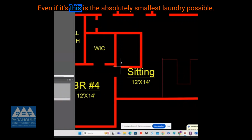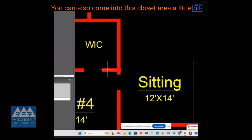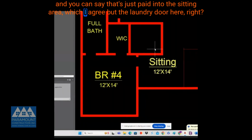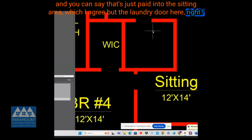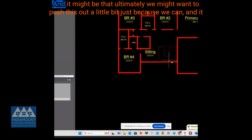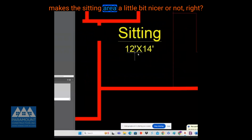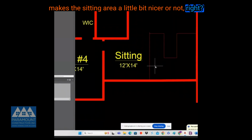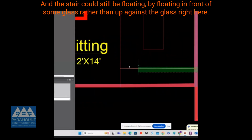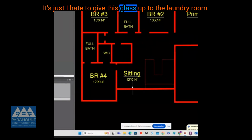Even if this is the absolutely smallest laundry possible, you could also come into this closet area a little bit and do the laundry like this. You can say this just ate into the sitting area, which I agree. There's a lot of floor area in front of the doors. And it might be that ultimately we want to push this out a little bit, just because we can, and that makes the sitting area a little bit nicer. The stair would still be floating in front of some glass rather than up against the glass. The stairs stay here, so there's a little sitting area here. I just hate to give this glass up to the laundry room.